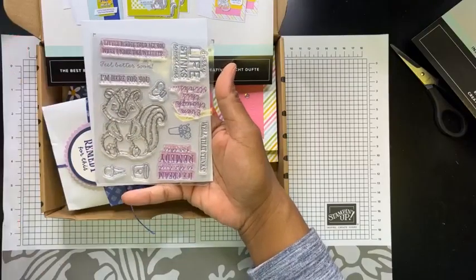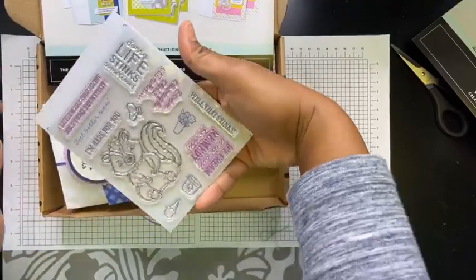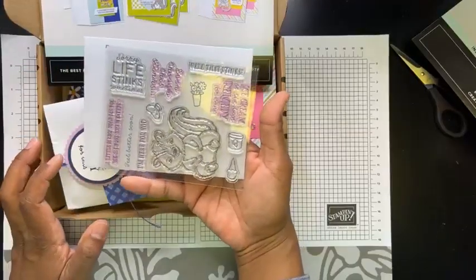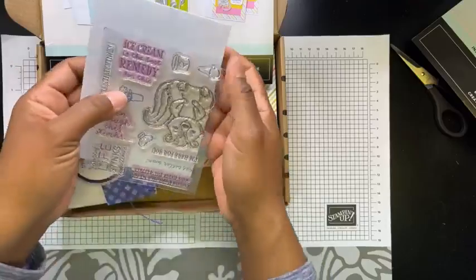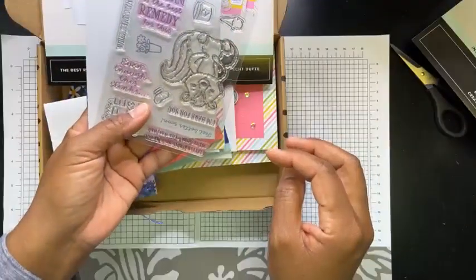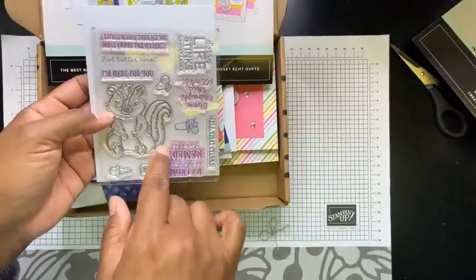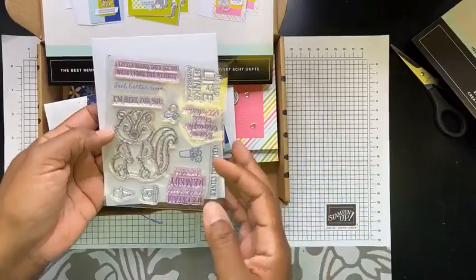Anyway, so it says, a little birdie told me you were under the weather. Feel better soon. I'm here for you. And then it says, sorry, life stinks sometimes. Well, that stinks. And then ice cream is the best remedy for this. And then we've got, even though this stinks, dot, dot, dot, I'm here for you. So this is a great stamp set. You see that there's a theme to this one.